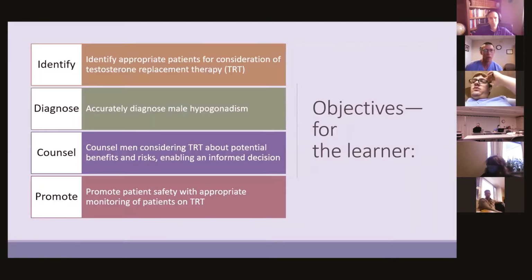So objectives today for the learner: I would like you to identify appropriate patients for consideration of testosterone replacement therapy. I would like you to accurately diagnose male hypogonadism, and counsel effectively considering testosterone replacement therapy, including the potential risks and benefits, enabling your patient to make an informed decision. And lastly, to promote patient safety with appropriate monitoring of patients on testosterone replacement therapy. So with that, I'd like to jump into our case today.